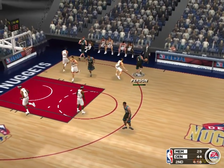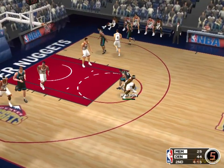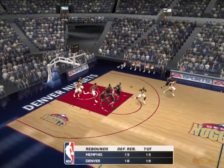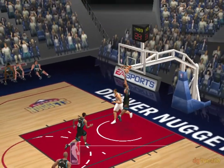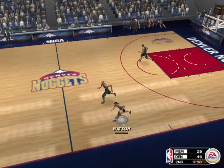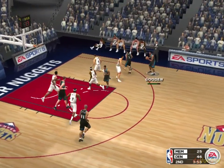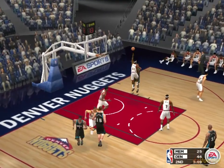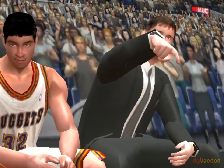Looks like they want to go inside. They think they can definitely get some points from down low. Passes off to Watson. Stop coming. Put it off. No. Denver is showing us their running game right now. Trying to run some plays for the big men to get some production in the paint. Blocked by Williams. Out of bounds, Grizzlies ball.